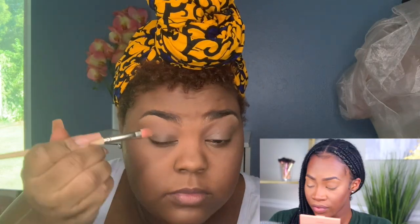I'm just gonna put this shade right here on the lid. Pressing it and kind of sweeping it as well. It is not as light as I wanted it to be, so I'm mixing it a little bit with Humble, which was a lighter shade, and kind of diffusing it onto the lid. I'm gonna do the same for the other side, and I have already started to crease.